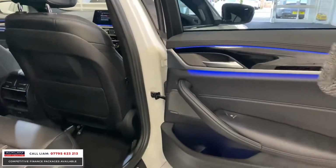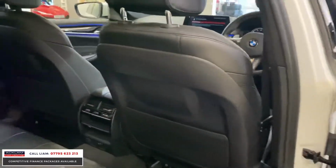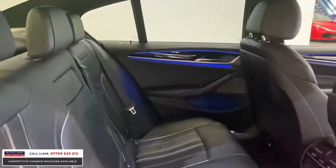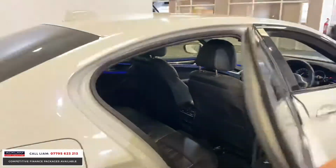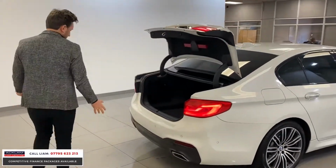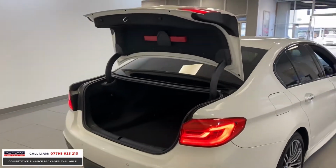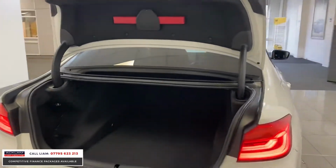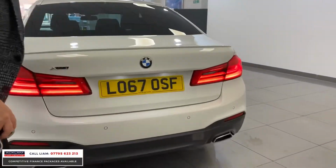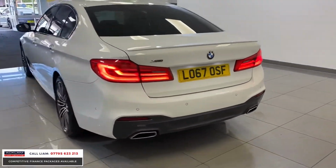In the rear, you've got loads and loads of room, as you can see. Bags of room. You've got a beautiful ambient lighting which runs all the way through the rear of the car. Again, the boot space on the 5 series is massive, so you can see. As you can see, it's a huge boot. And you've got that big M Sport rear bumper with the twin exhausts.